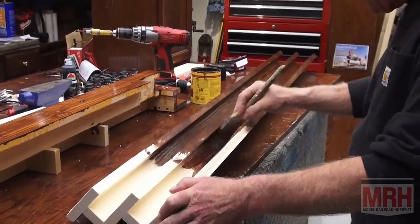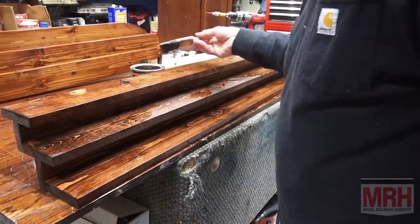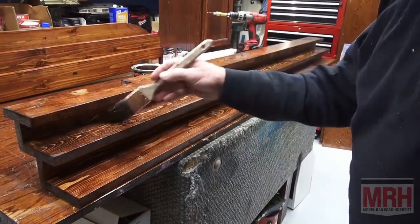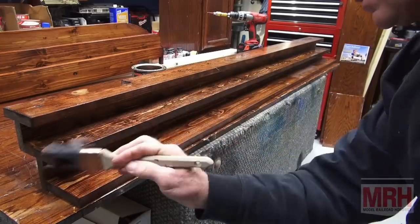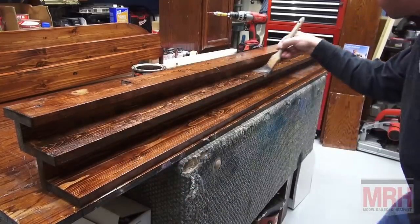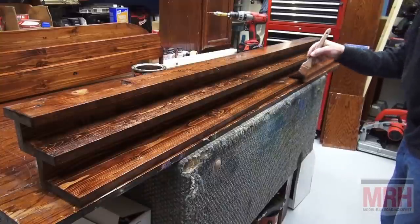After the stain is dry, I come in with Minwax High Gloss Polyurethane, and I like to put on 3 coats of this, sanding in between coats, giving me a very high gloss finish. It looks professional, and it looks absolutely dynamite when all the trains are on the shelves on display.